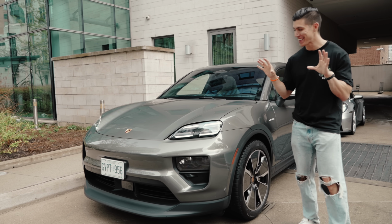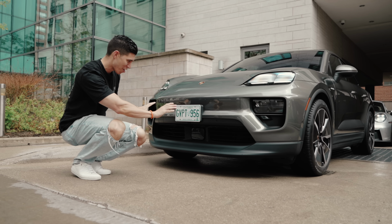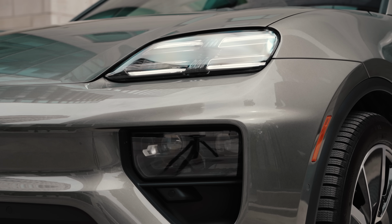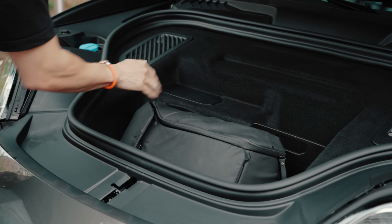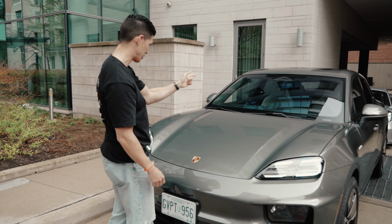As a Cayenne Turbo GT kind of rolls by into my spot, this is considerably faster than the gas variant. It's still got a really aggressive front end that isn't completely blocked off like a lot of other electric cars, since technically you don't need any cooling. You can see the different light systems, and this time, because it's electric, we've got a little front hood, a frunk, just like my GT3. And obviously this doesn't take any other fluids other than the windshield wiper stuff.